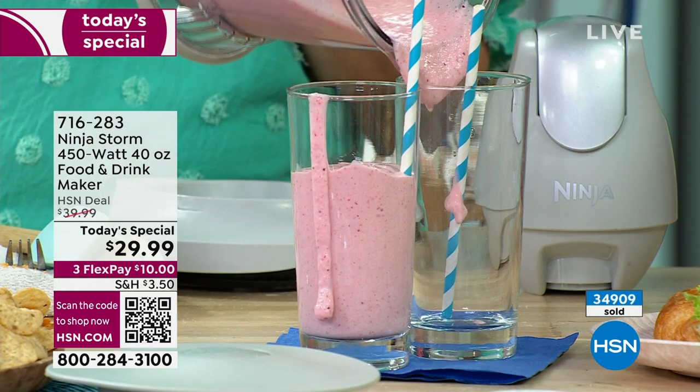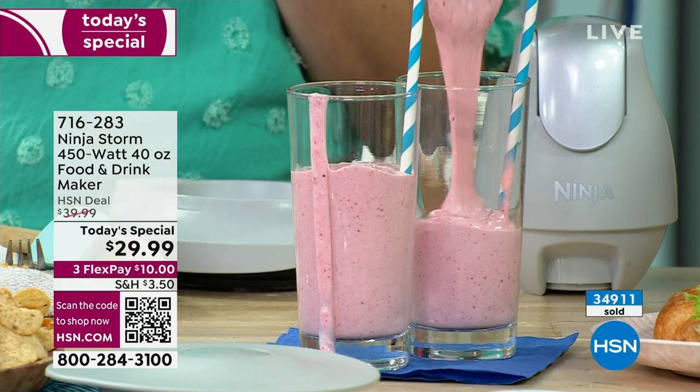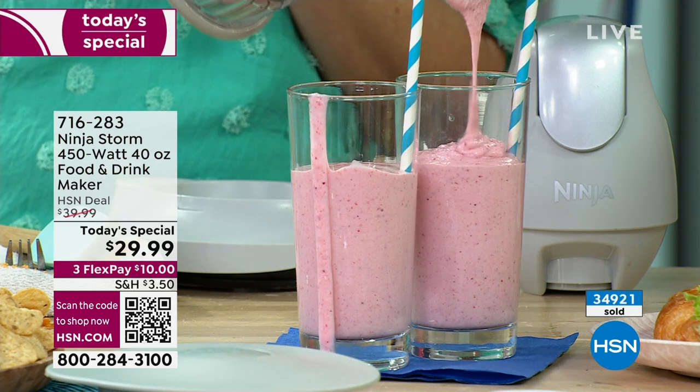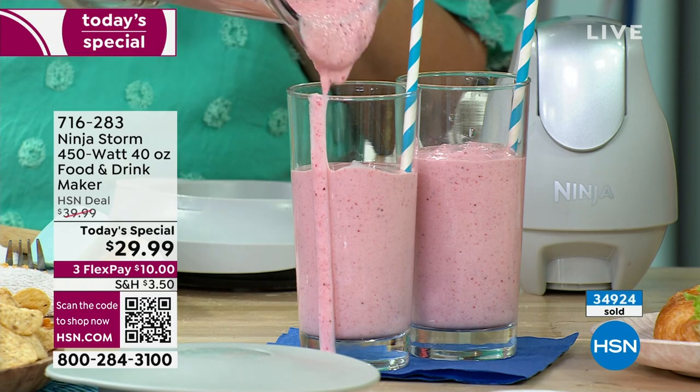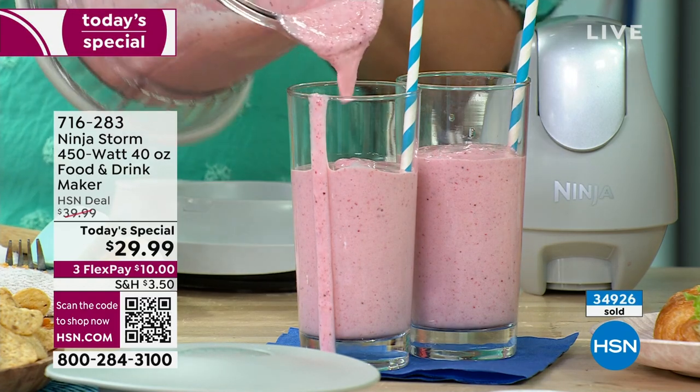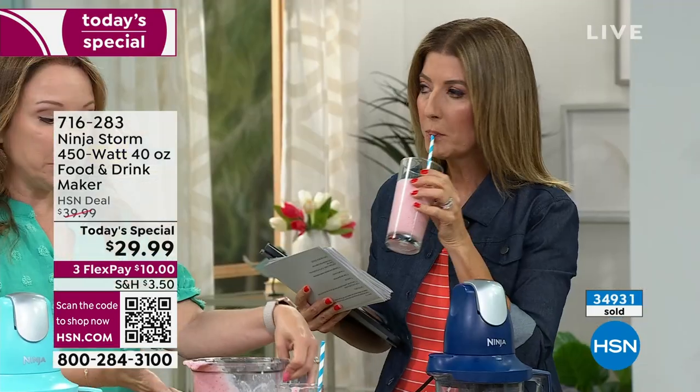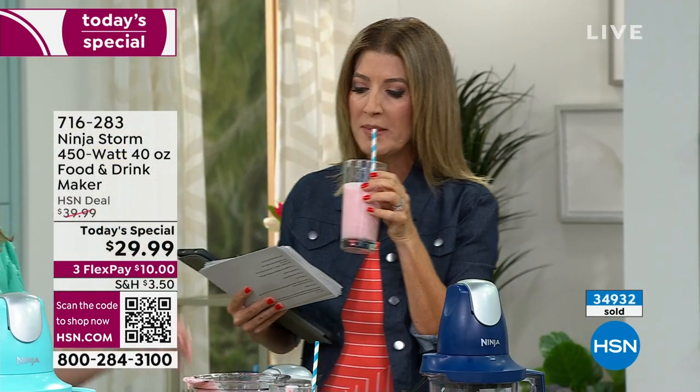So this is super thick and delicious. I want you to look at the consistency and how perfectly everything's blended, how the bits of strawberry are kind of suspended in there. It's almost like a frozen treat. It is so rich and delicious. And so I like that it's able to get through these really thick ingredients just as well as any other blender, except it's smaller, it's more compact, it's easier to use.